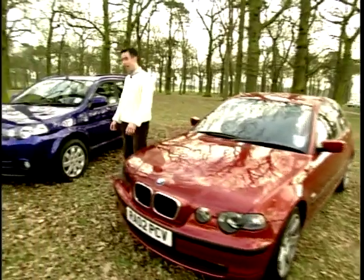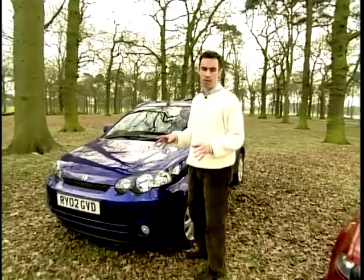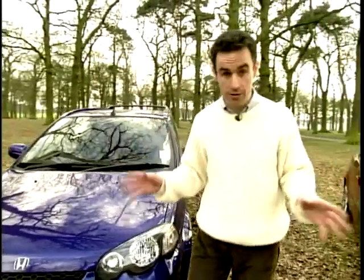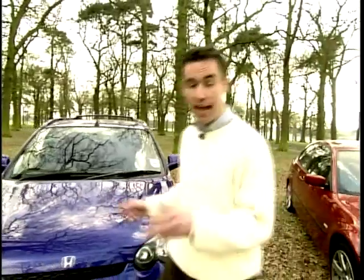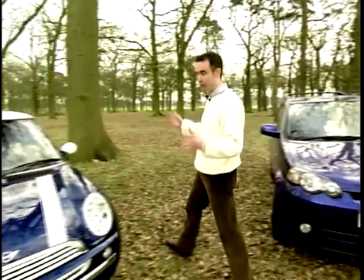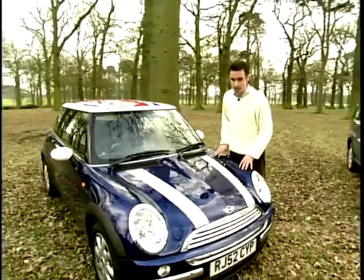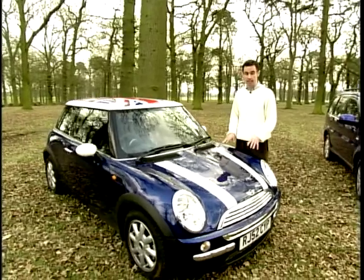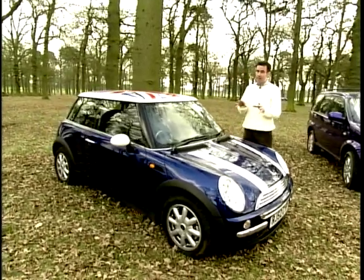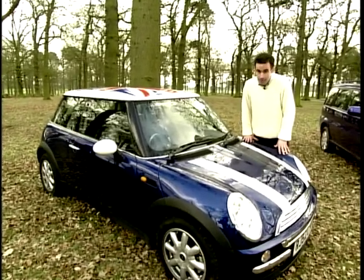Next up, we've got the Honda HR-V at just under £15,000, and straight away it matches the Compact with electric windows and air conditioning. But it gets bonus points because it's 4-wheel drive and you also get 4 doors. Last but not least, it's the fun-filled Mini Cooper, which comes in at just over £11,000. And although it's small, it's well kitted out. You get ABS and 4 airbags. And if you want to make it that extra bit special, well, you can always add satellite navigation and leather seats.